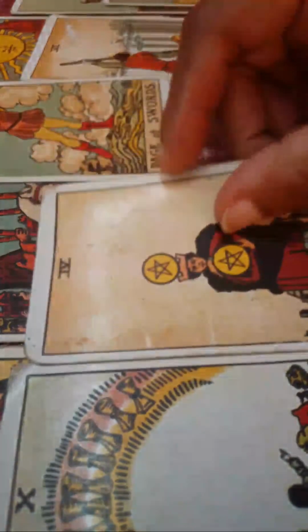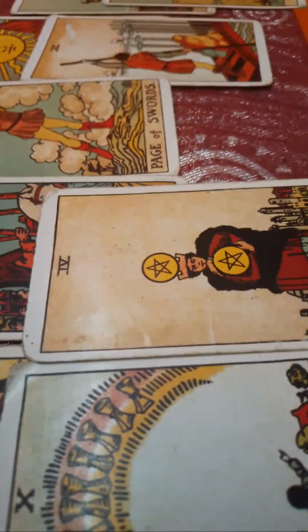I feel like this person may own many properties, so they could buy and sell properties as well. They could be into real estate. This person could be an investor as well, like a financial advisor. They teach people where they should put their money and how they should save. They could work in a bank for some of you.